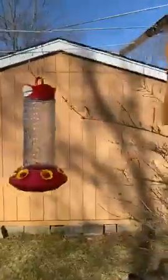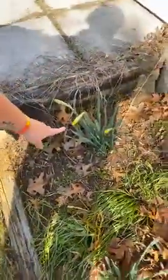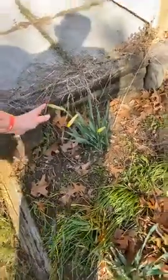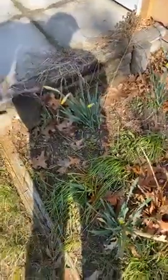So, gotta fill our hummingbird feeder. It's a little early for those. More springtime. We talked about daffodils yesterday. Those will be daffodils. See how they grow very tall and skinny and they grow in a clump like this? So those are daffodils that are starting to bloom.